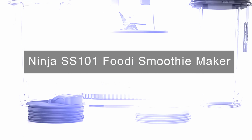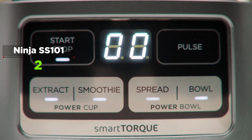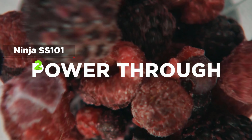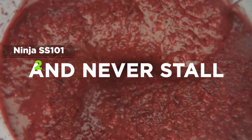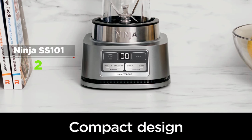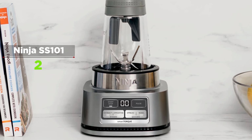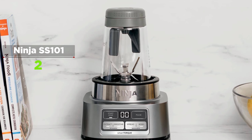If you're looking for a smoothie maker, the Ninja Foodi Smoothie Maker is a fantastic option, and its overall performance even rivals some full-size models. It's partly because of its smoothie maker bowl, which is a jar with rotating arms inside of it that allows it to easily process hard ingredients like nuts and make very smooth, spreadable nut butter.